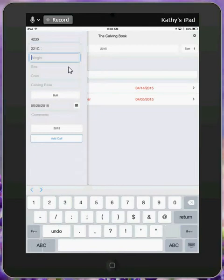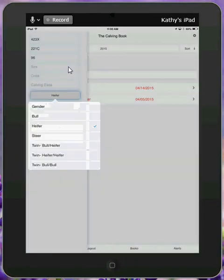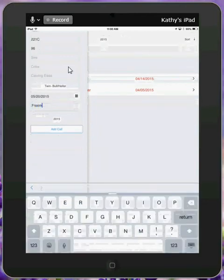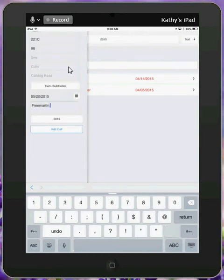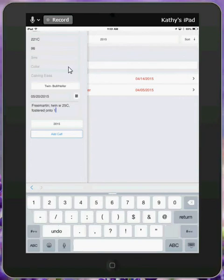221C. The birth weight on this calf is 96 pounds, and was a heifer, but it's a twin with a heifer and a bull, so we're going to put that in. And we're going to put, she's a free martin. And I also want to say twin with 25C. And fostered onto 173S. So that was just the previous record where the calf had died. So add that calf.